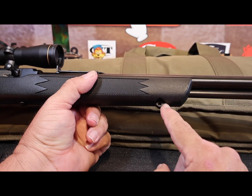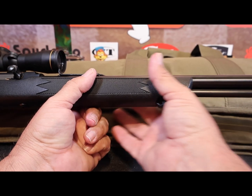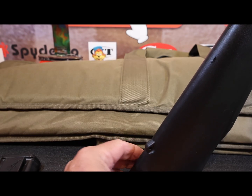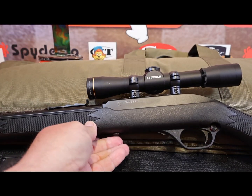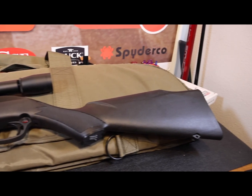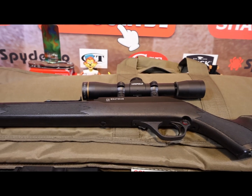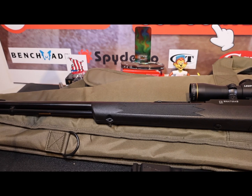The Monte Carlo style black synthetic stock includes a front and rear sling mount, so no modifications are needed in order to attach a sling. Now the Marlin, it's not going to be as highly accurate as the CZ455, but it's plenty accurate for knocking squirrels out of trees, and with 14 rounds, as fast as you can pull the trigger, you're going to run out of squirrels before you do rounds. And that's why I call this gun the Beast.